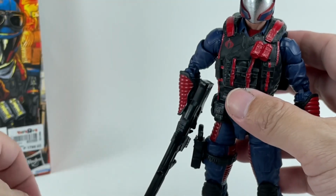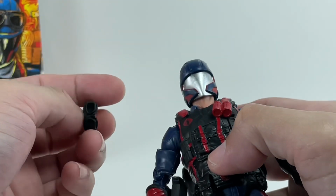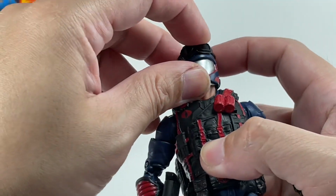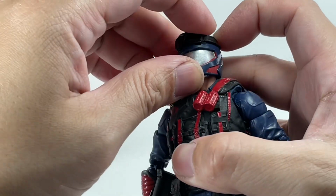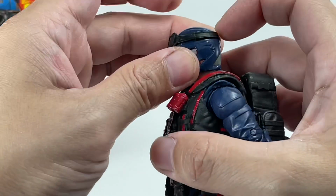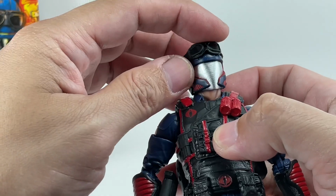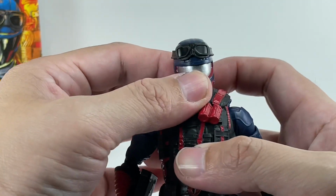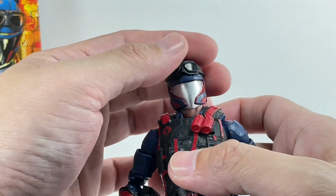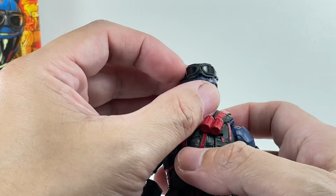Okay, let's start with this thing. This is a pair of goggles, like you can see right there in the box art. It goes, I think, over his helmet. Okay, you'll have to just press it down a little bit further. Just don't snap it out, but it won't stay perfectly, but it will hold, okay, like that. And it looks cool. It looks great. These are aviator goggles, like for riding those prop planes and all that.